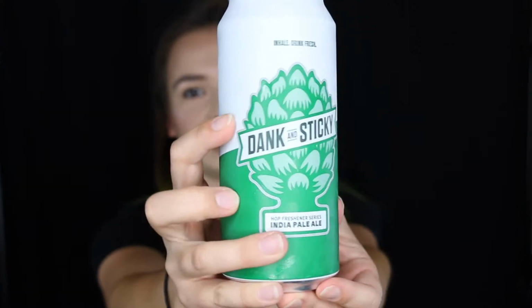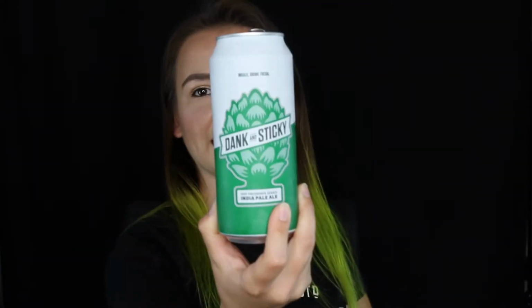But yeah, before we get into it, today's beer of the day is a beer called Dark, Dank, and Sticky from the Hop Concept, from a brand called the Hop Concept. Looks like this. Hop Pressure Series India Pale Ale looks like this. Cheers. Let's give it a taste.